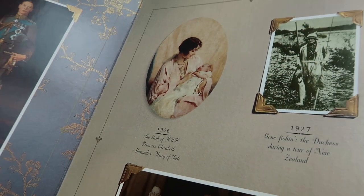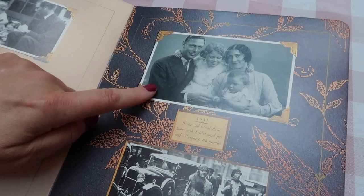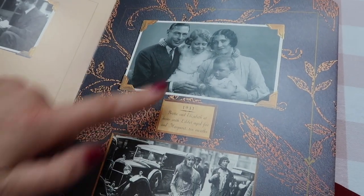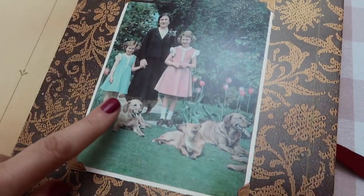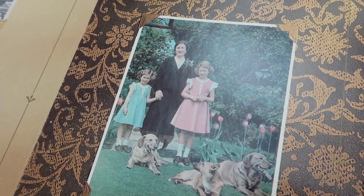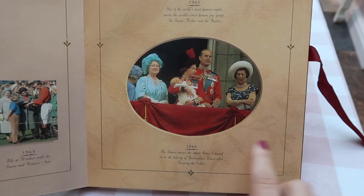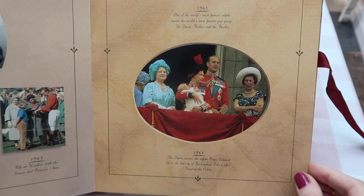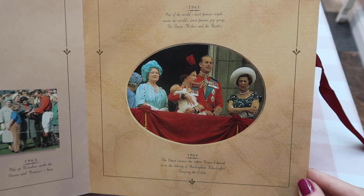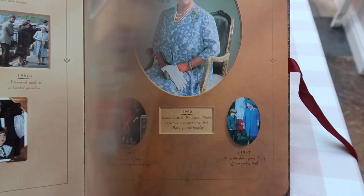Yeah. And the royal family, Queen Elizabeth. So many beautiful pictures. This is wonderful as well. I must say, this is one of my favourites. And yeah, he as well. Or this picture here showing the Queen and baby Prince Edward. And we think this is such an adorable book. And we're so lucky that we found it.